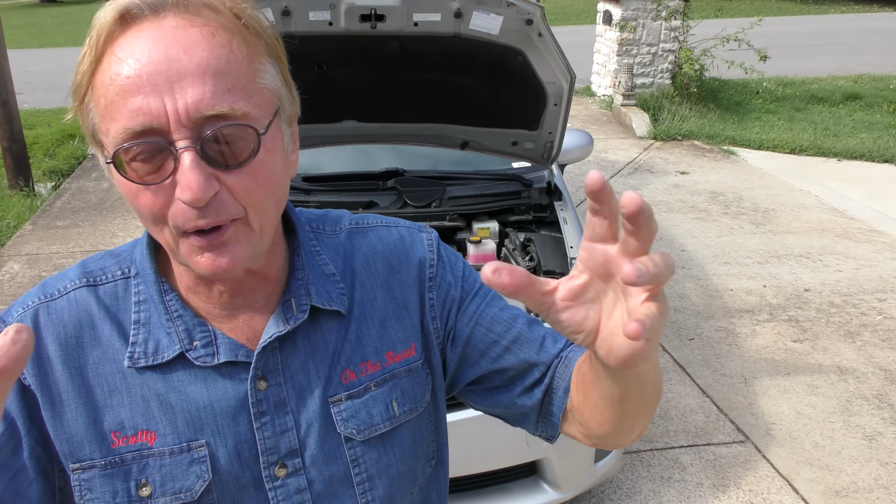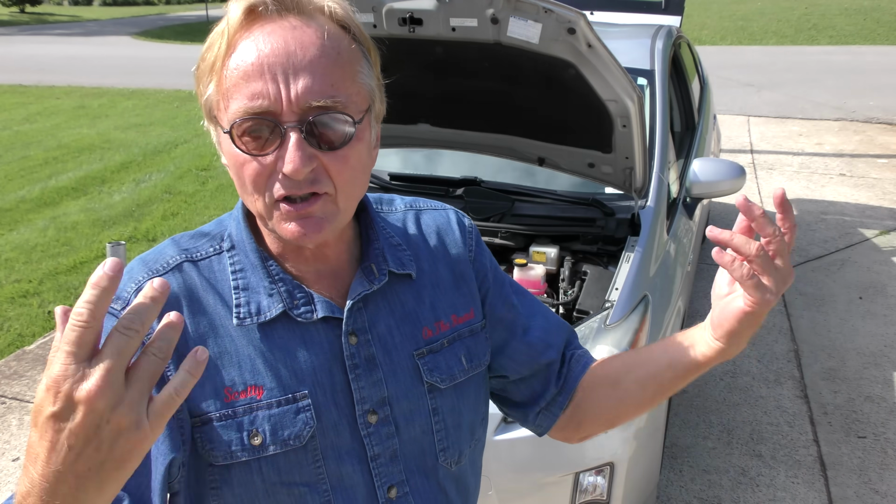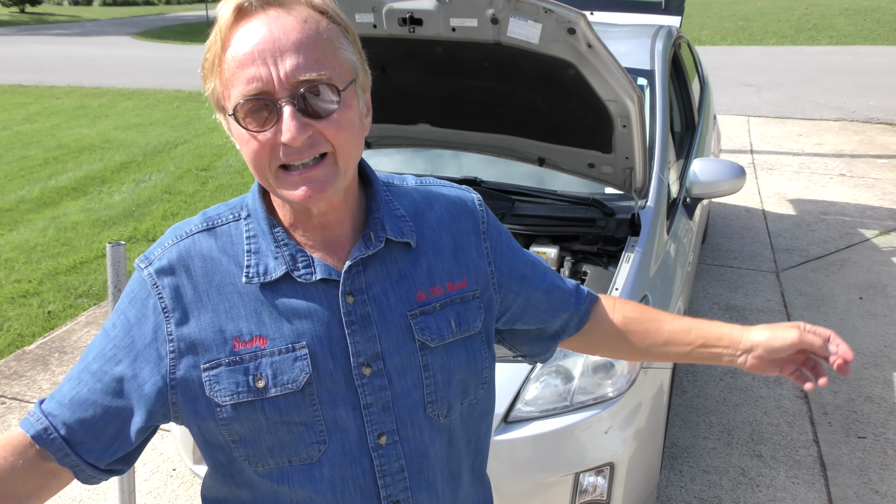Sometimes it's cheaper buying a car than it is buying a battery in these things. Well, I just got done talking to Toyota, and they do sell brand new ones, and they come down somewhat. Parts and labor, the battery without tax is like $3,500. It is a new battery. It's not a remanufactured one. But by the time you're done, you're going to pay close to $5 grand.